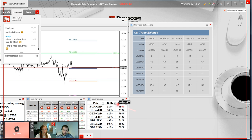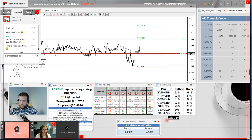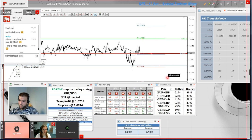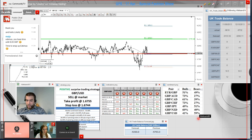Therefore, our trading strategy will be based on the cable, and as you see from the chart, we recommend placing the take profit just 10 pips from the market price, and this level is represented by the 2-day high and 4-hour resistance. So it's most likely that the pair will stop around this level. Therefore, we recommend placing the take profit at 167.55.